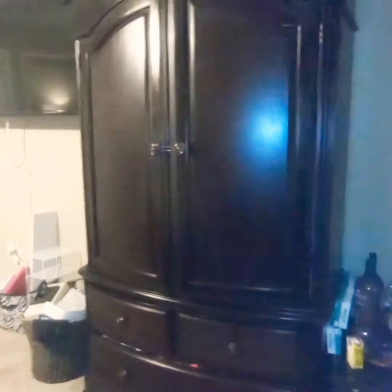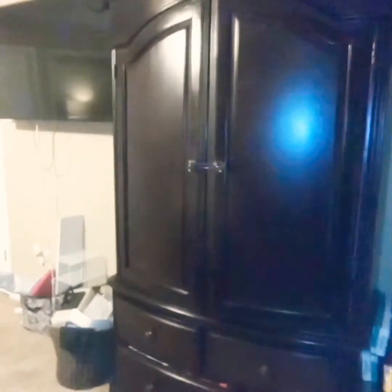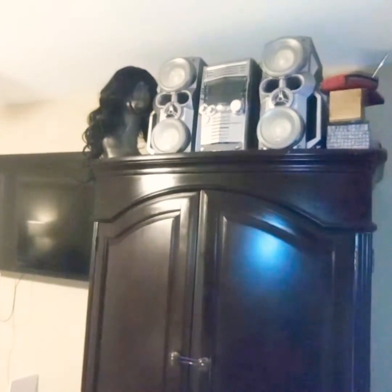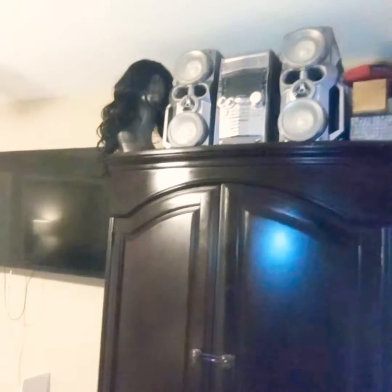Over in this corner, I have my armoire with the stereo on top. And in the corner, I have a mini fridge, a wine fridge, and my little bar set up. So that's this side of the room. Got some junk there. And my TV is up on the wall. Got one of my favorite girls on the wig stand.